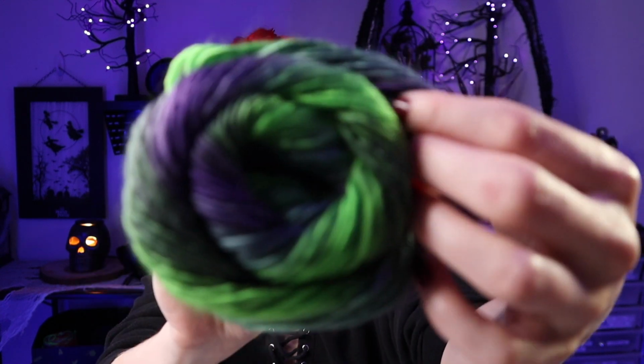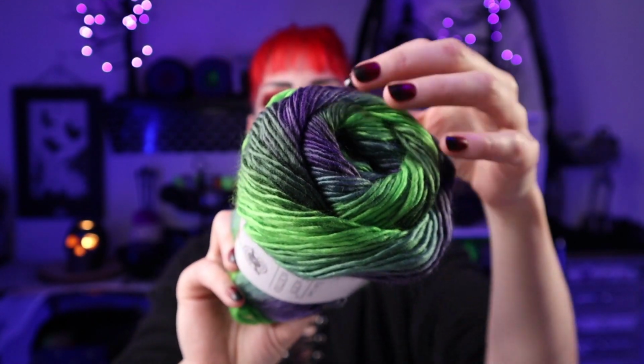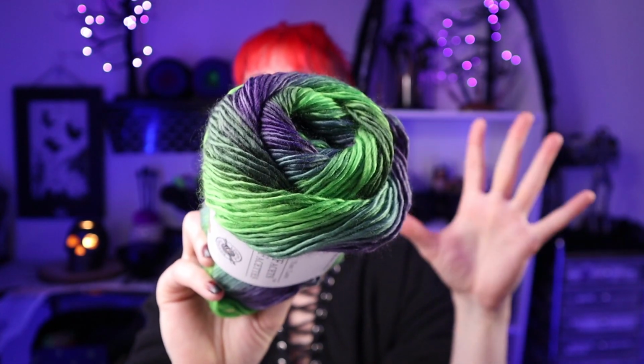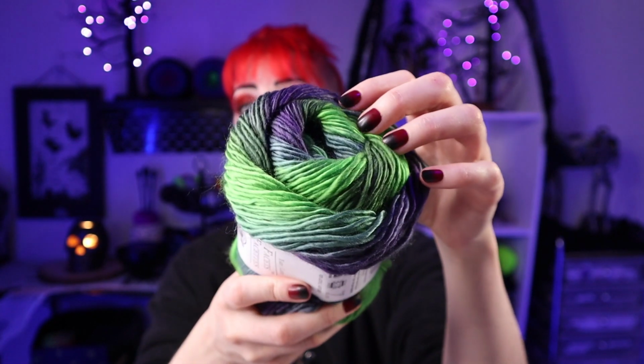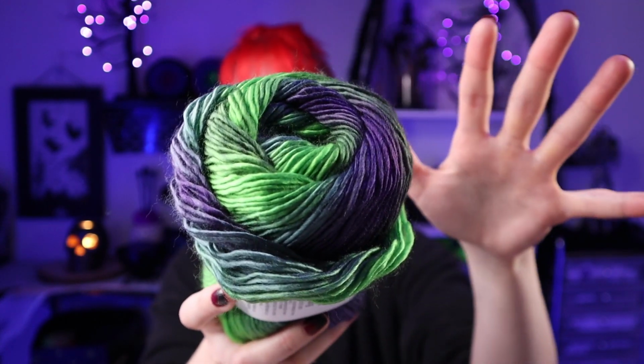It is hand wash, and it says hand wash cold and lay flat to dry. Like I said, I have used this before, and I would also say, yes, hand wash it. I've never tried throwing it in the washer or the dryer. Definitely would not want to throw it in the dryer. I feel like it would just felt the entire project. So it's a medium number 4, and a 6mm crochet hook is what it suggests.